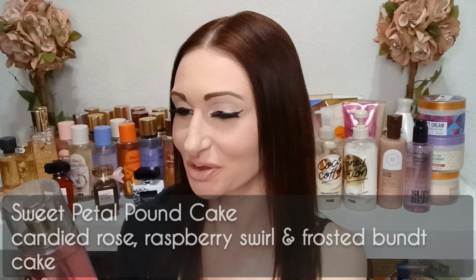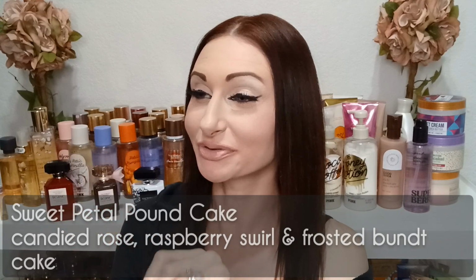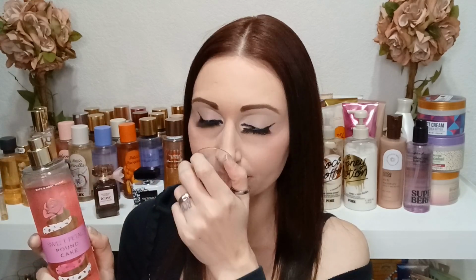So Sweet Petal Pound Cake has fragrance notes of candied rose, raspberry swirl, and frosted bundt cake. So super gourmand sounding. A lot of people were actually let down by this one. This one came out last year in their little bake shop collection around spring. But I was a little disappointed at first, but then once I wore it a few times, it's a very pretty, feminine, playful scent. So I think it's a really, really nice scent, even though it's not as gourmand as a lot of people would have hoped for it to be.